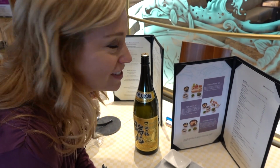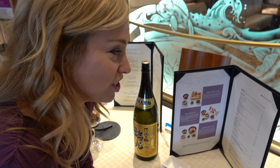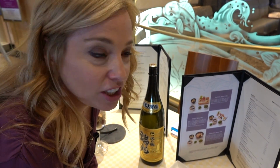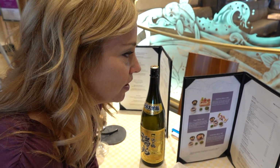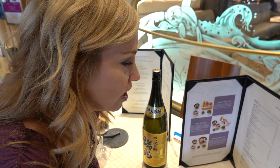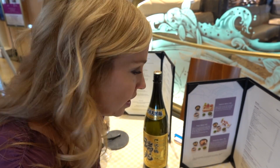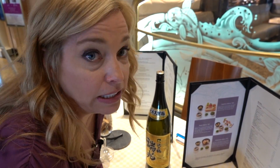So I wanted to see the Kai menu because I don't like raw fish, and I'm just curious if they only have sushi or if they have other Japanese items. And it looks like everything is a la carte, so you can get nigiri sushi, you can get sashimi, or little combinations, and then they just have a few appetizers, and then they have one udon. So if you don't want raw fish, your choices are pretty limited.